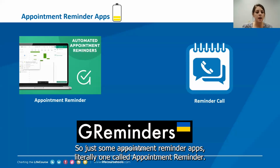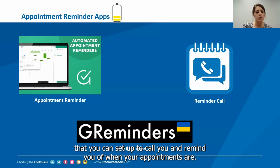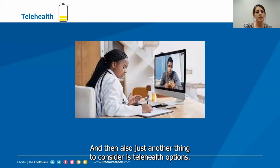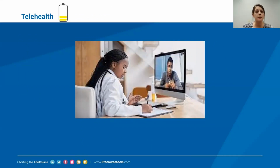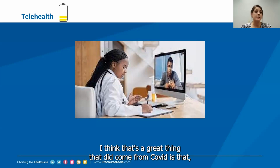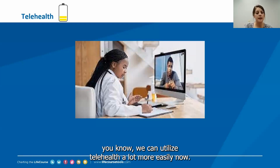So just some appointment reminder apps, literally one called Appointment Reminder. There's also a reminder call that you can have set up to call you and remind you of when your appointments are. And then G Reminder. Another thing to consider is telehealth options. Whether you are not able to drive or just not able to physically leave your house, think about the different telehealth options. I think that's a great thing that did come from COVID, that we can utilize telehealth a lot more easily now.